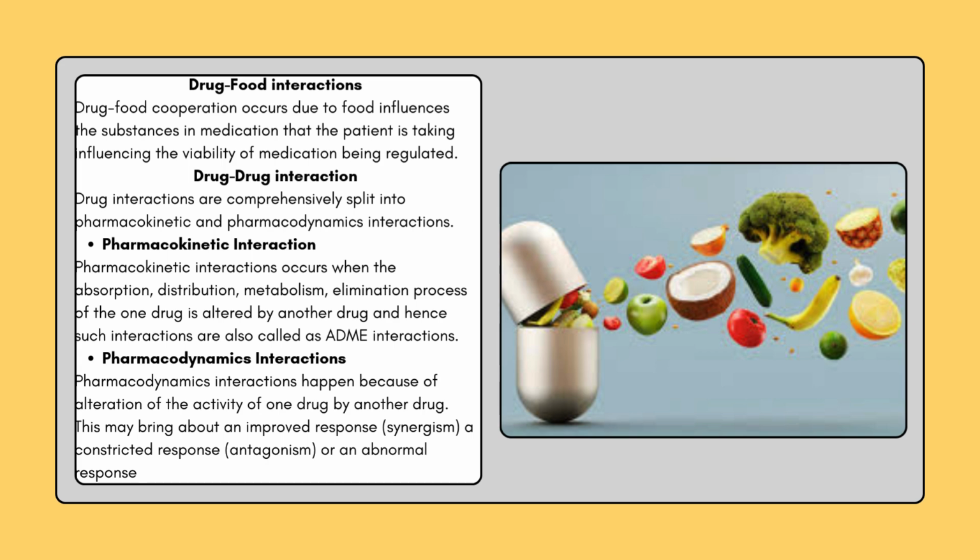Pharmacodynamic interactions happen because of alteration of the activity of one drug by another drug. This may bring about an improved response, synergism, a diminished response, antagonism, or an abnormal response.